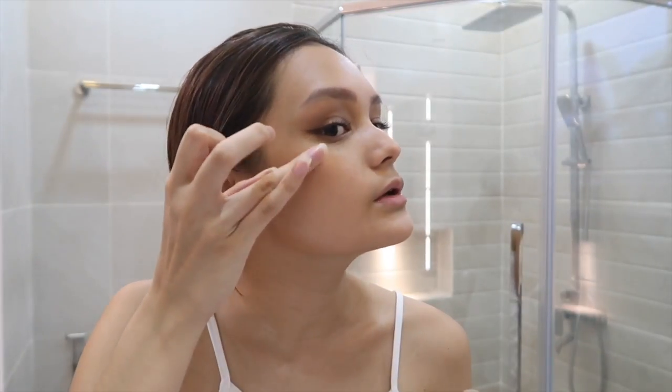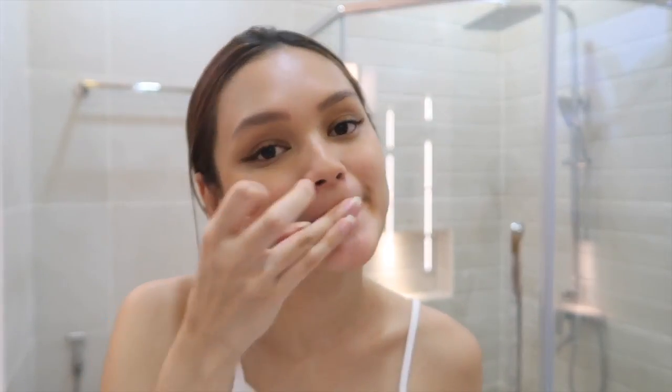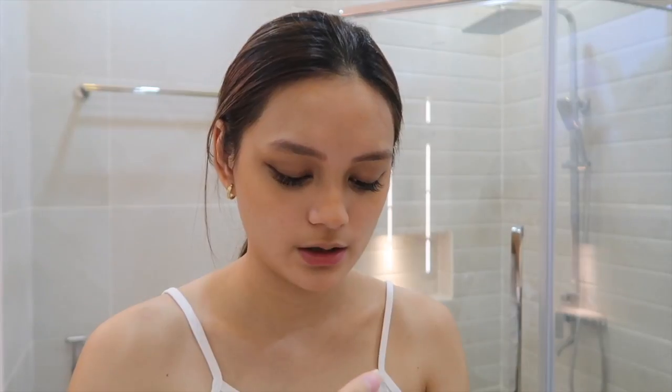And then dito. Kita nyo guys, hindi siya like super blinding na highlight. Parang natural highlight lang talaga siya. That's why I like it. I also put sa dito ko. And a bit here. Yun lang guys, yung makeup ko. This is how I usually do my everyday makeup look. So, very glowy lang yung dating.